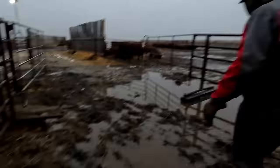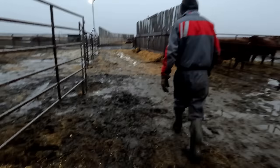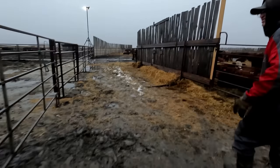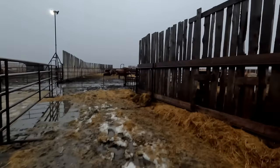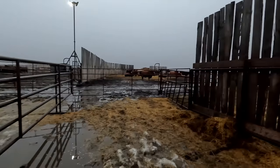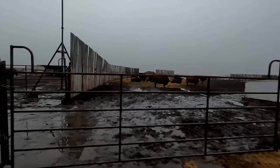That's her, and she's sniffing and licking on that. Alright, let's go check her out. I don't know if we can, but it looks like she's calving from the camera. That's Dutch. She always surprises you.